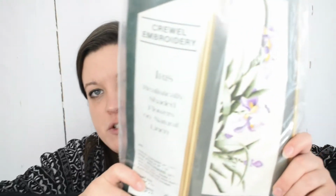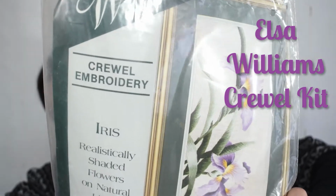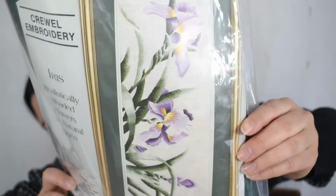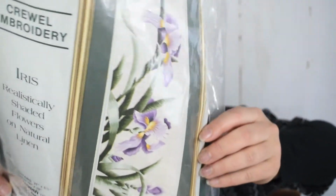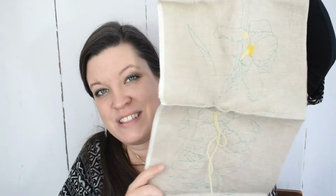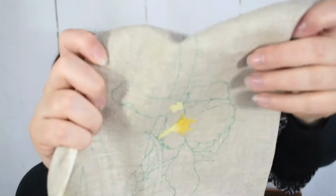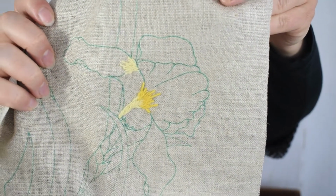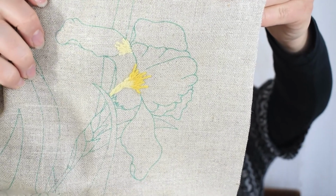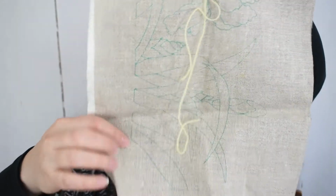The next unfinished project that I picked up was this Elsa Williams crewel embroidery iris piece. As you can see, this will look really beautiful once it's completed. I love irises, so I couldn't resist picking this up. You can see here that the original owner did not get very far in the project. She simply started the center of the irises. Elsa Williams likes you to start from the center. You can see this is where she left the needle many years ago.